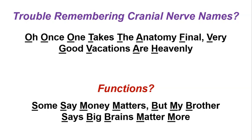Likewise, if you're having trouble remembering the functions of the cranial nerves, the following saying contains the first letter of the function. So S means that the nerve is primarily sensory, M for a motor nerve, and B stands for the mixed nerves that are both sensory and motor in their functions. And that saying is, "Some say money matters, but my brother says big brains matter more."